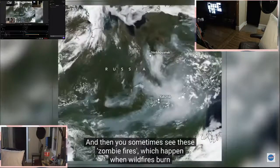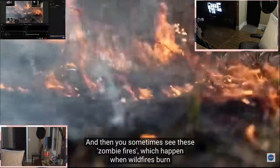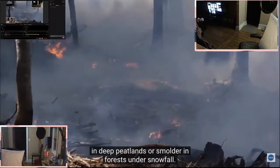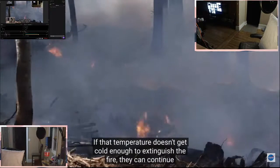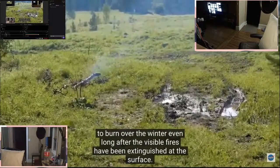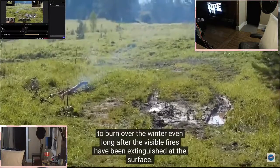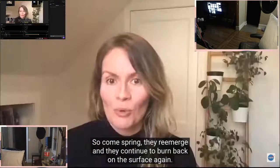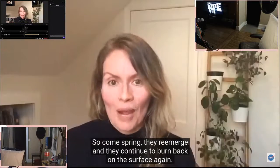And you sometimes see these zombie fires, which happen when wildfires burn deep into peatlands or smolder in forests under snowfall. If the temperature doesn't get cold enough to extinguish the fire, they can continue to burn over the winter, even long after the visible fire's been extinguished at the surface. So come spring, they reemerge and they continue to burn back on the surface again.